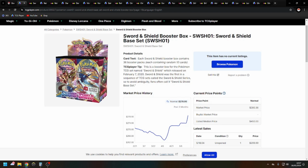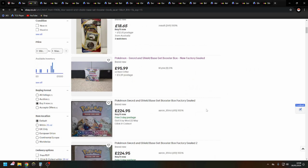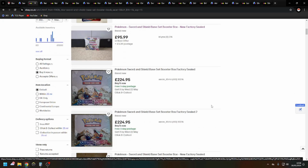So if demand outweighs supply, it's just going to push the price up a little bit. Personally, I wouldn't invest into a base set. I've been invested into Sun and Moon base set in the past. I've talked about it on the channel a little bit, but it did take a very, very long time for me to see a realised profit on that.